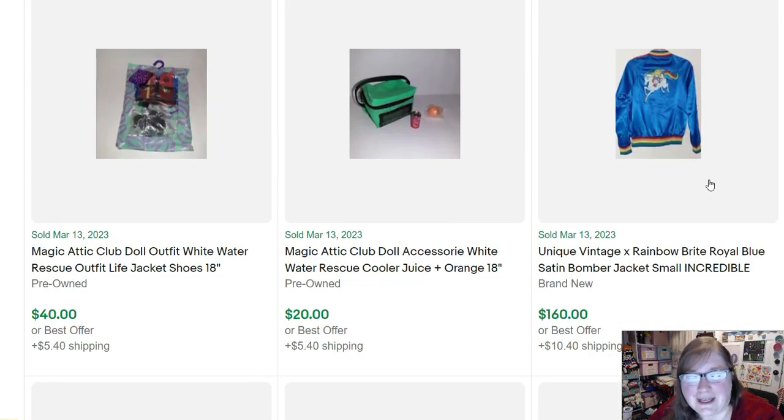This is a unique vintage Rainbow Brite satin jacket. So you may have seen this on my Instagram. I picked this up at an outlet mall near me. They had one in my size and it was $50, which is not an amount I usually spend on stuff, but they also had two size small ones, so I bought both of those with the intention of selling those, and then mine would end up being free. So I sold one for $160. I still have one to sell, but already I've made the money back, so mine's free.